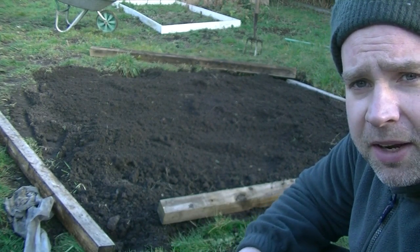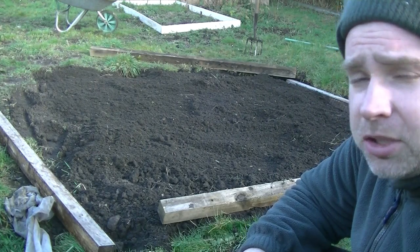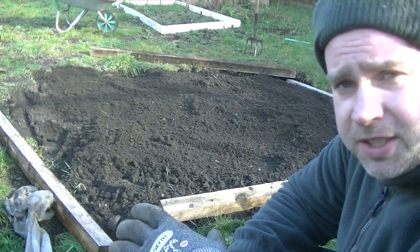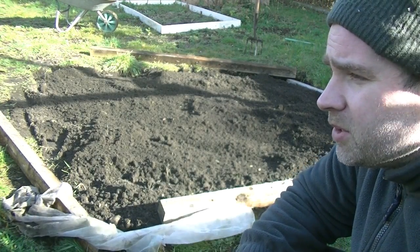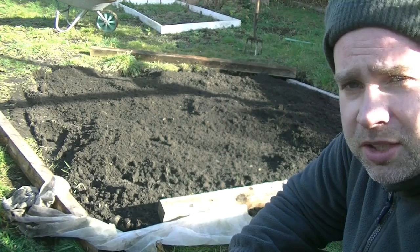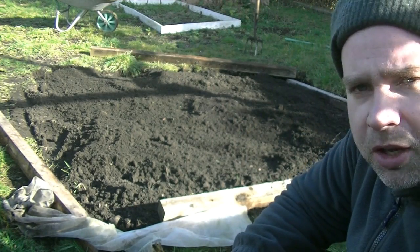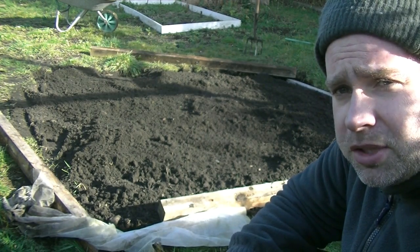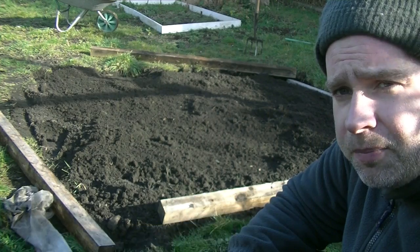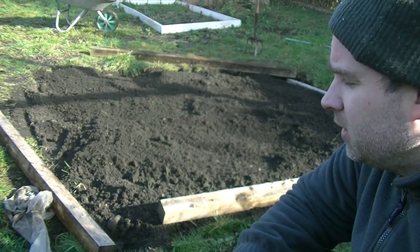With this bed I didn't want to make it so big that I couldn't reach into the middle of it. What I want to try and avoid doing is stepping physically onto the soil, because that's just going to compact it. Certain times that doesn't matter. If you're growing brassicas or anything like that, they want a nice hard ground, but in general you don't want to be walking too much on your beds and compacting them down. So I'm just going to get those timbers in now, put a stake in each corner, drill them to it, and that's me bed done.